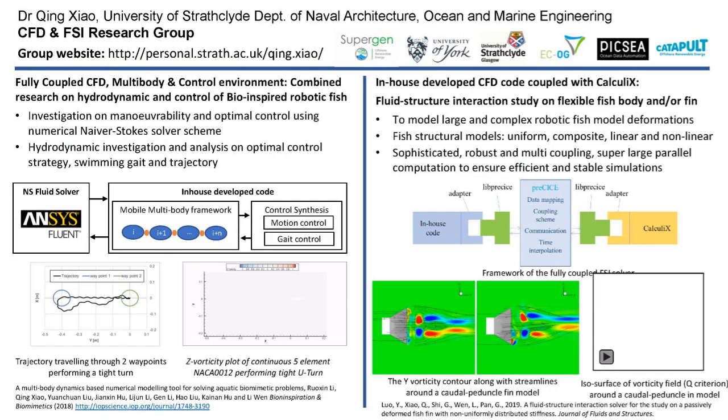Now, designing the robot fish, of course, is a challenge. Any kind of bio-inspired structure needs to be modeled effectively as a natural organism would. So our partners at University of Strathclyde, the Computational Fluid Dynamics and Fluid Structure Interaction Research Group, led by Dr. Ching Xiao, is performing fully coupled computational fluid dynamics simulations and is actually developing both the structural design for a biomimetic robot fish and also the control system that we will use for it.